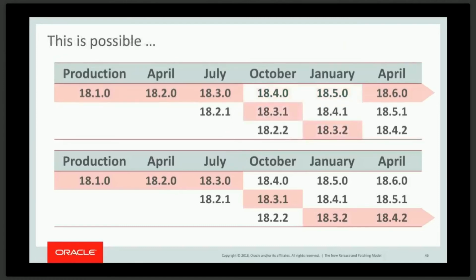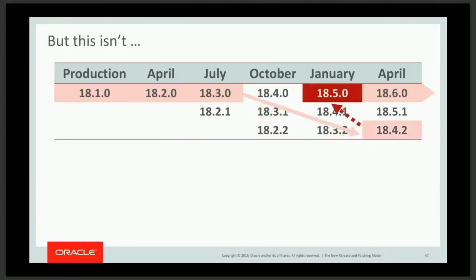There are other things you could do. You could stay on 18.3 for two releases or for two revisions and then jump up to 18.6.0. You could go down, stay on revisions, as I mentioned before. But what you don't want to do is go backwards to what was released in a previous quarter. We'll use this example. You could go from 18.4.2 to 18.6.0 if you wanted. That would be fine. But you wouldn't want to go back to 18.5.0.